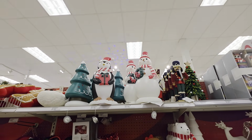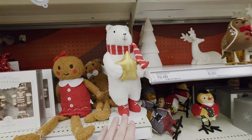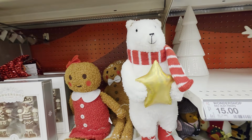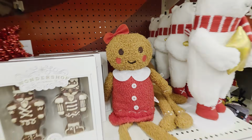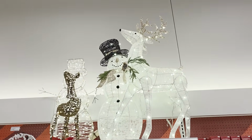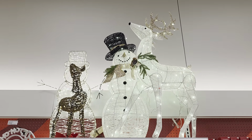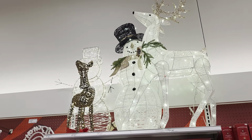Couple of blow molds up here, a penguin, a snowman, and a Christmas tree, and then look at this guy here. He looks like the Coke polar bear. Hello, gingerbread girlfriend. Looks like we have some inflatables out here. We have the white wire designs up here. I can't think of what to call them. We got a deer, a snowman. There's another snowman back there.